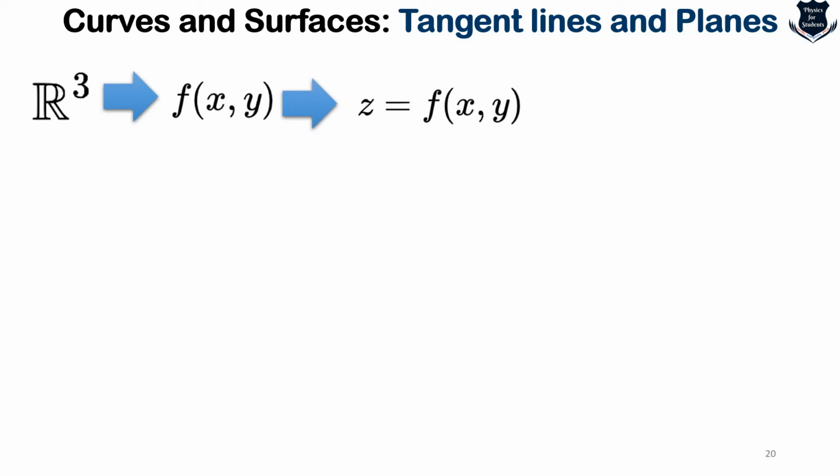Now this is all simple English, but let us look into the mathematical notations to make things much simpler. So a surface, if I take it on R3, can be described by a differentiable function f(x, y). This means that the surface can be represented as z = f(x, y).